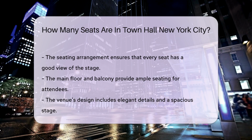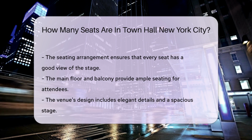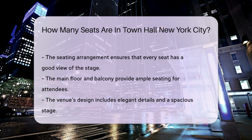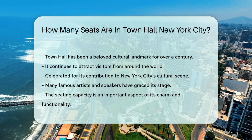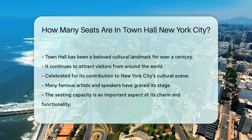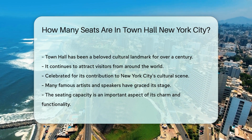The venue's design includes elegant details and a spacious stage. Town Hall has been a beloved cultural landmark for over a century. It continues to attract visitors from around the world. The venue is celebrated for its contribution to New York City's cultural scene. Many famous artists and speakers have graced its stage. The seating capacity is an important aspect of its charm and functionality.